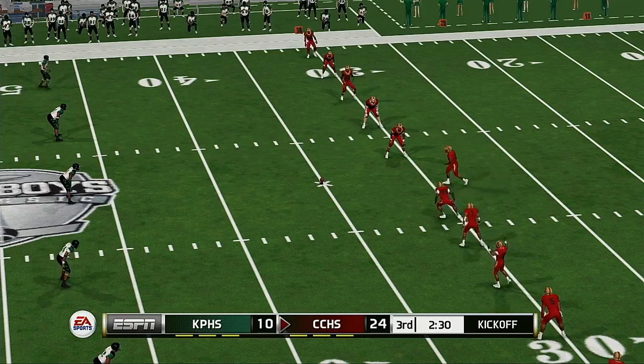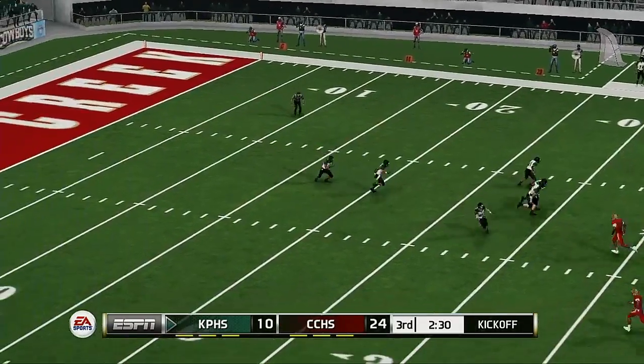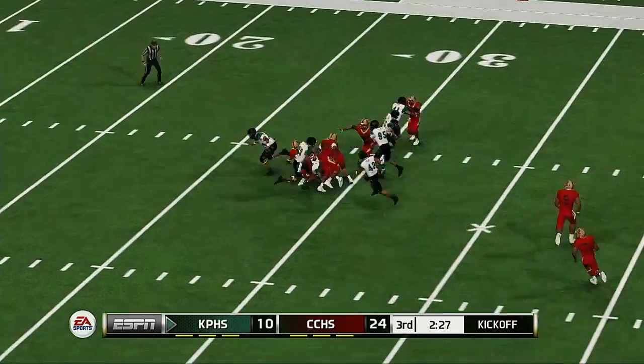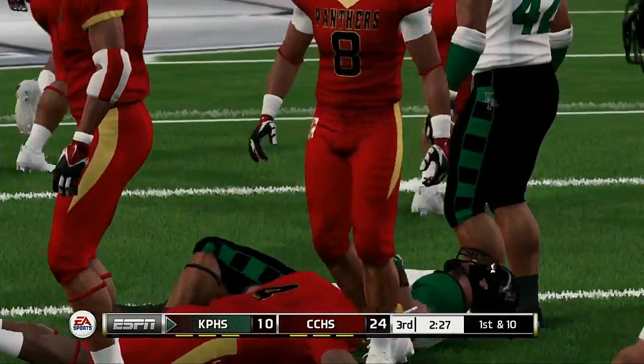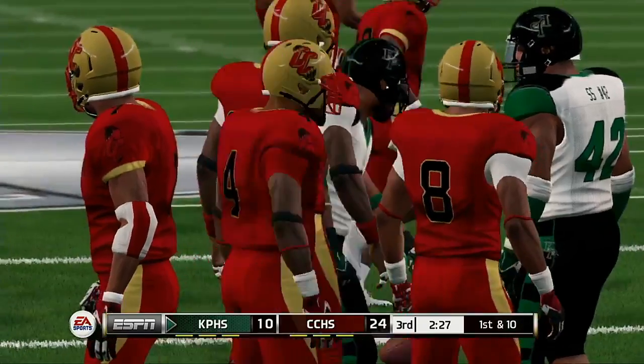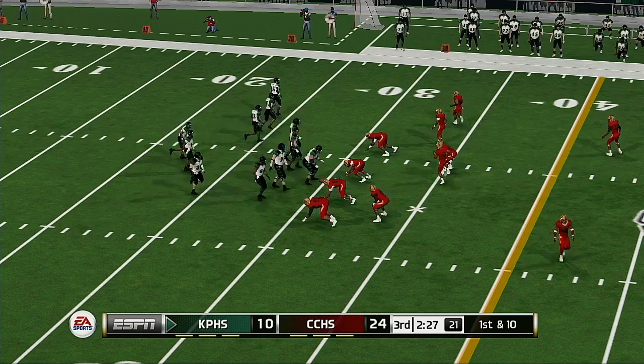Looks like they're ready for the kick. They'll bring him down at the 30. Six points and a pretty display of passing was a result of their last drive.